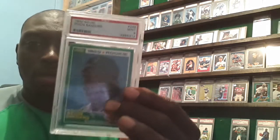Another Troy Aikman. This is a 9.2. You got Prime Time, grade 9. And you also have Barry Sanders, right? Michael Irvin's in this as well. I have one of those laying around here somewhere. I can't find it offhand. But anyway, I wanted to talk about this.